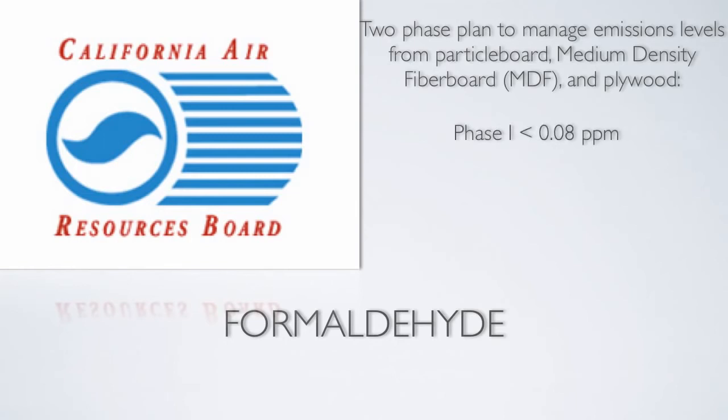Phase 1 of the CARB plan, already in effect, requires that formaldehyde emissions measure equal to or less than 0.08 parts per million, a figure that already exceeds OSHA standards. Phase 2, which went into effect January 1, 2010, requires them to be even lower at 0.05 ppm, a standard higher than that of Europe's E0.